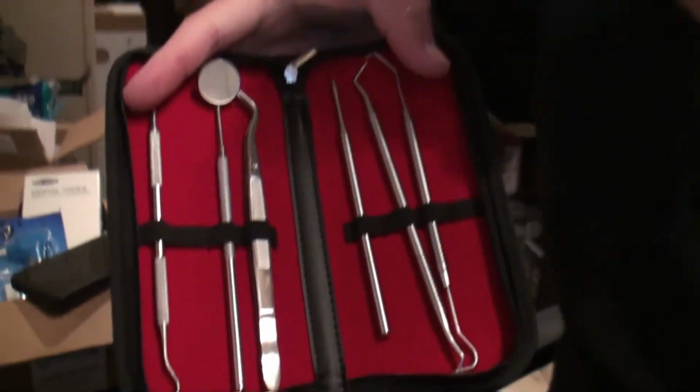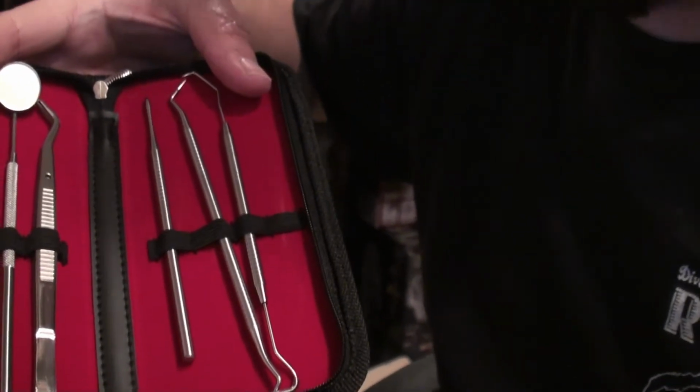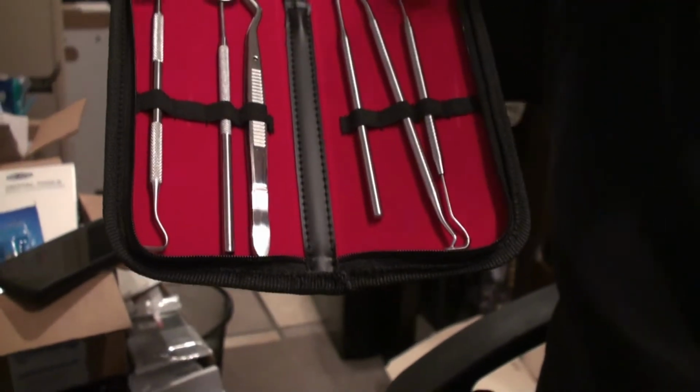I have a whole kit that I bought. I may have shown this in the last video, but here it is right here. It even came in a carrying case. I'm just going to show you real quick. This may have been in my other video, but check this out. These tools all came in this kit. I got this for a bargain on eBay or Amazon.